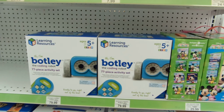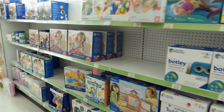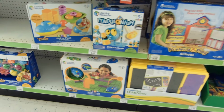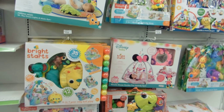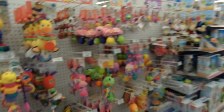Coding robot. Yeah. Interesting. Ready to go right out of the box. There's some really crazy cool stuff here. So here's another coding set. Neat. Continuing on into our Babies R Us journey. Everything a baby could need. Some people get their diapers here. Like with them going out of business, it's probably a really good time to get diapers. Who's going to think of that?